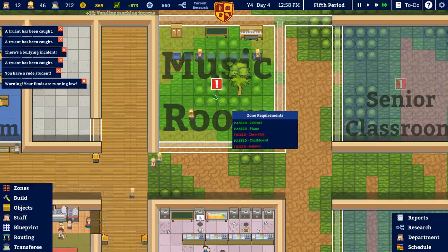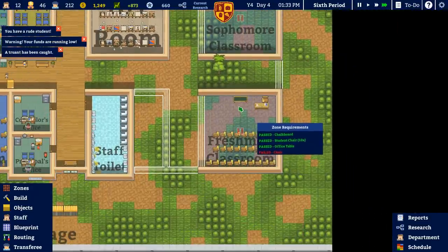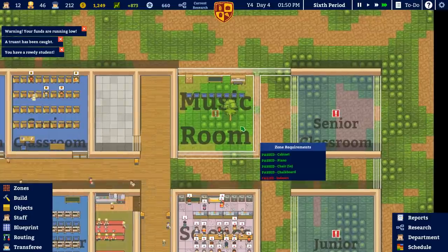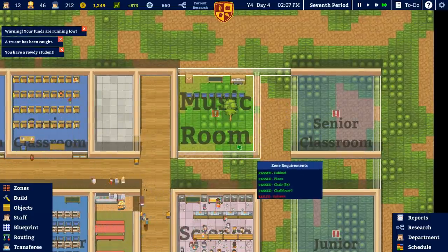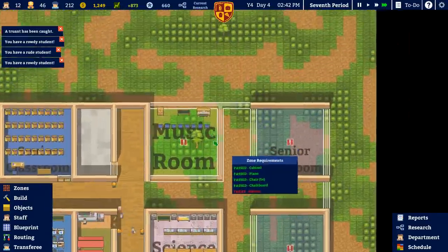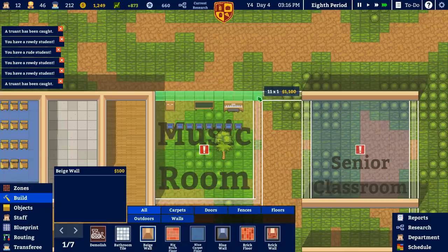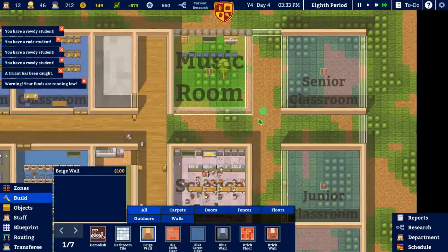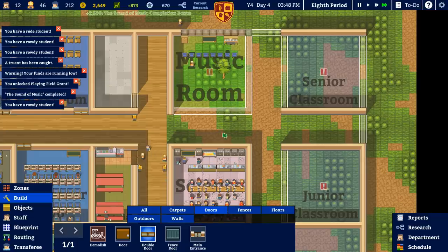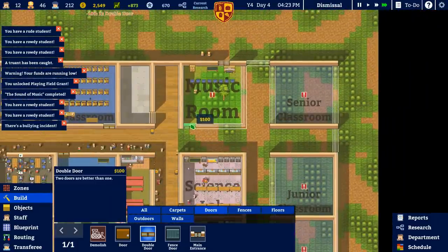It does need to be indoors. Granted, it needs to be indoors. The classrooms don't. So if I could... No, it would cost me too much money to put all the walls around, wouldn't it? It would. I gotta spend my money wisely! You know what? No, we'll do it. Because we might get another grant that could be helpful to us after. So 1,100. There we go. How much is a door again? 100 smackaroonies. Right, we'll drop this door here.